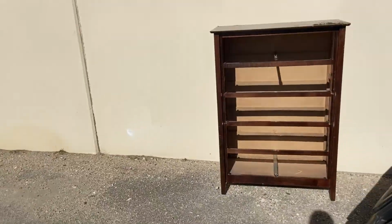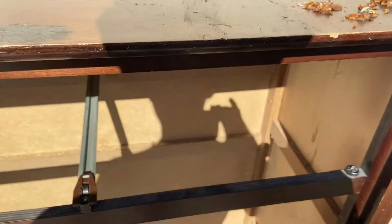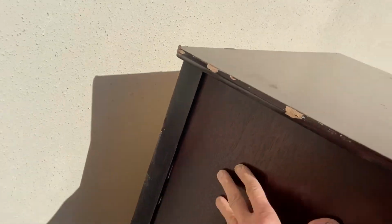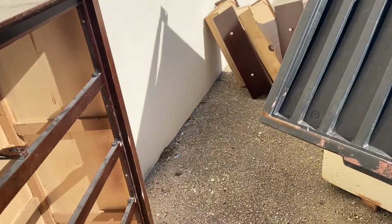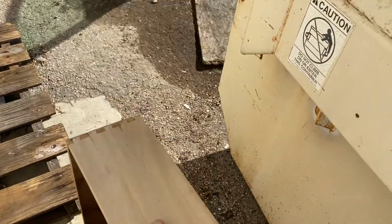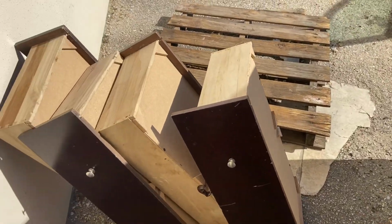Filthy mattress at that. I did see this guy over here. Looks pretty rough. That's just dirt or food or something. And that looks like to be the shelves of it. It's definitely one of those cheapies, but I'm thinking for a rental property it might come in handy. Looks like this is all the shelves there. So yeah, there's our first find of the day.